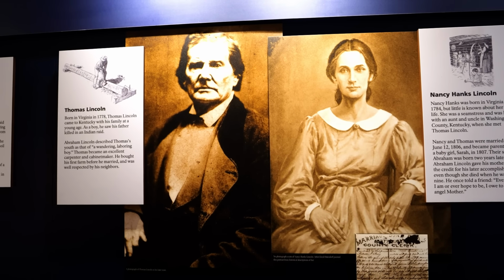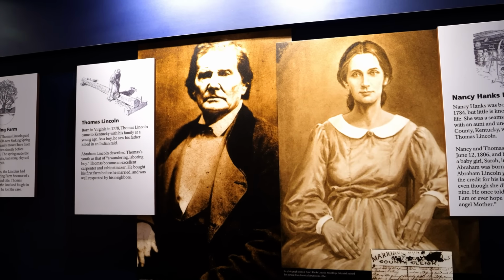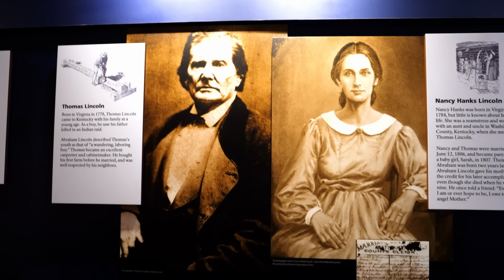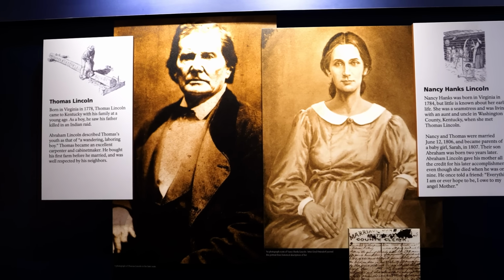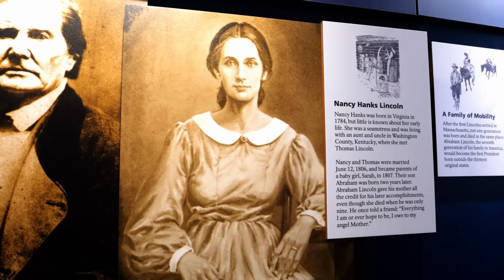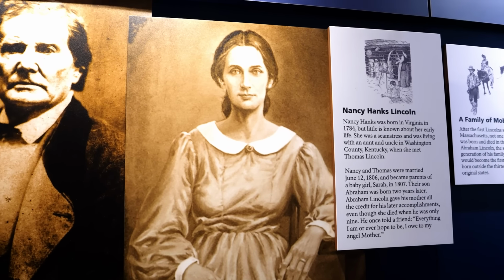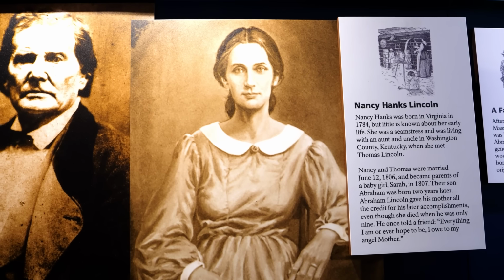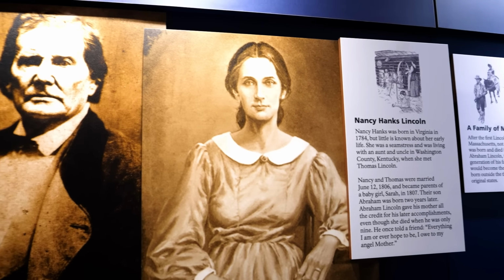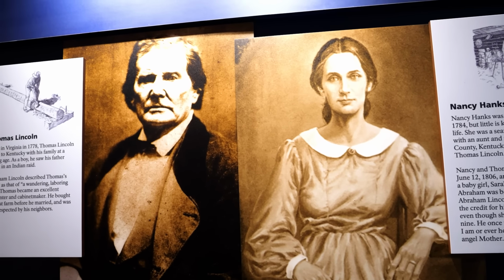Here we are looking at some photographs of Lincoln's parents. On the left is Thomas Lincoln. He was a carpenter and a cabinet maker, but had aspirations of being a farmer. And on the right is Abraham Lincoln's mother, Nancy Hanks Lincoln. She and Thomas were married in June of 1806. In 1807, she gave birth to a baby girl named Sarah, and then Abraham is going to be the second son of Thomas and Nancy Lincoln.